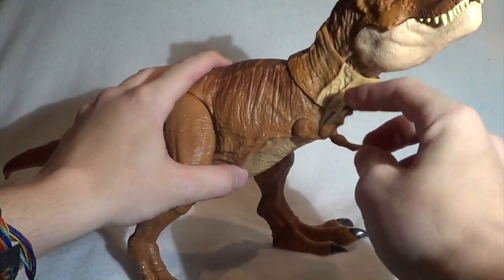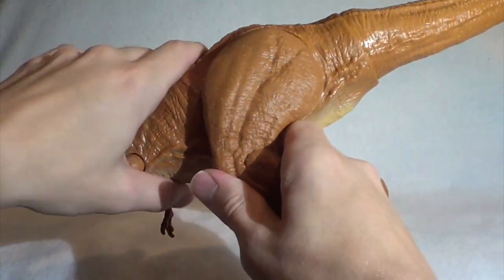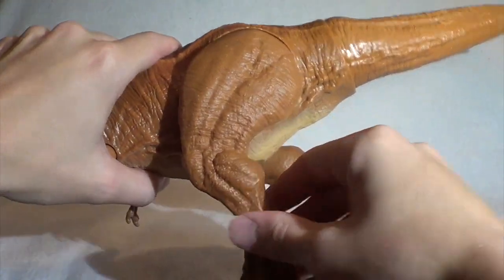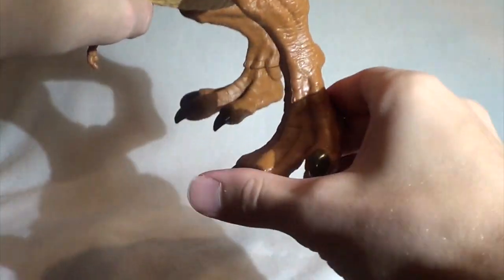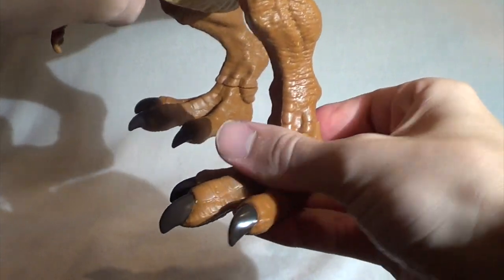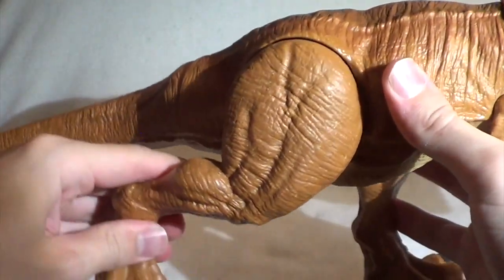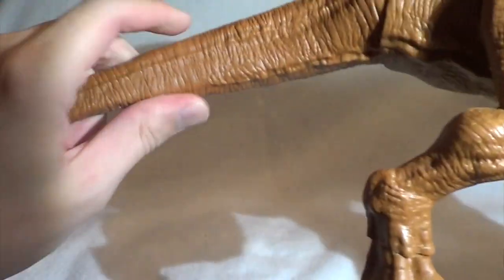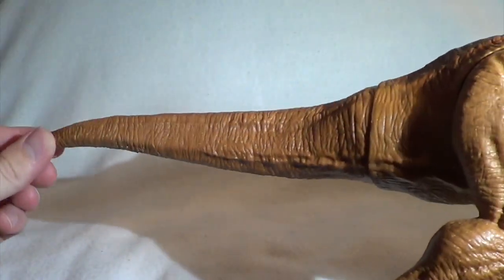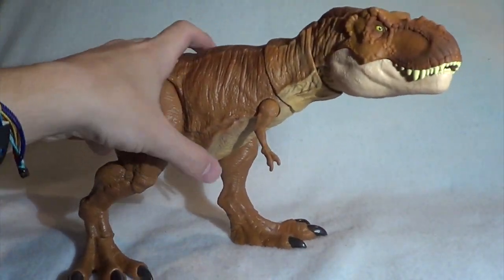The arms can move forward and backwards, nothing too incredible there, just kind of what you would expect. And the legs can go backwards and forwards. They kind of have their snap-in points, as they always do with the Jurassic World toys. The feet can rotate in and out. Not sure why you would want to do that, I guess for more balance. And then the back right leg is the same. The tail can rotate around its insert point. And really, that's all there is to the posing options of this T-Rex.